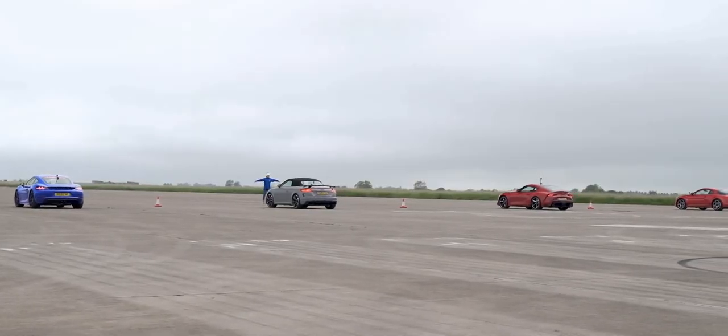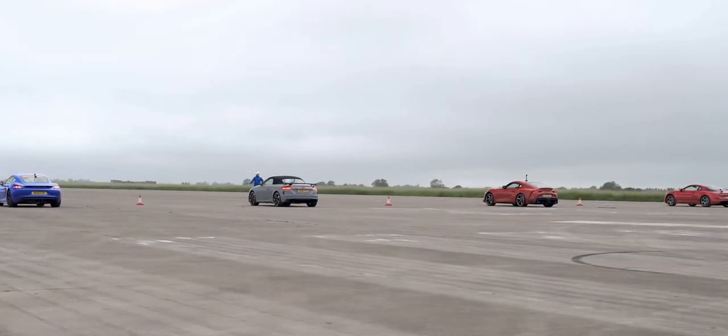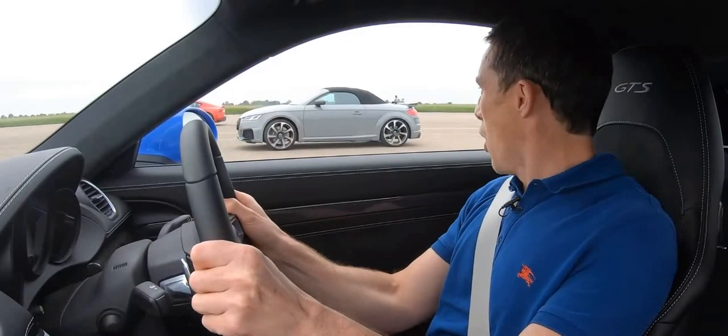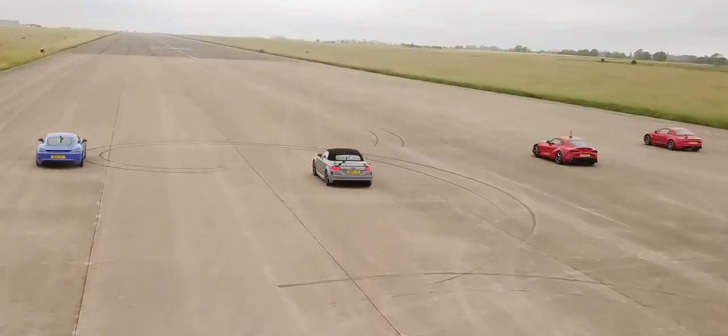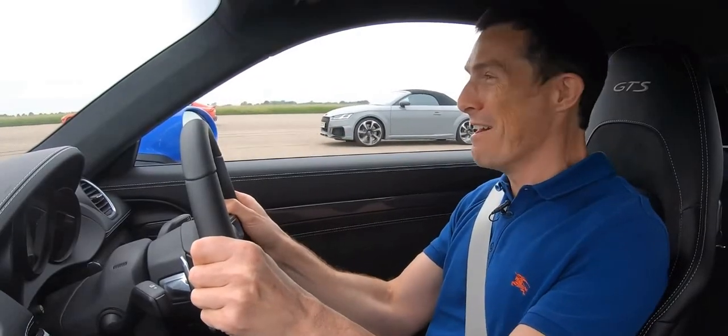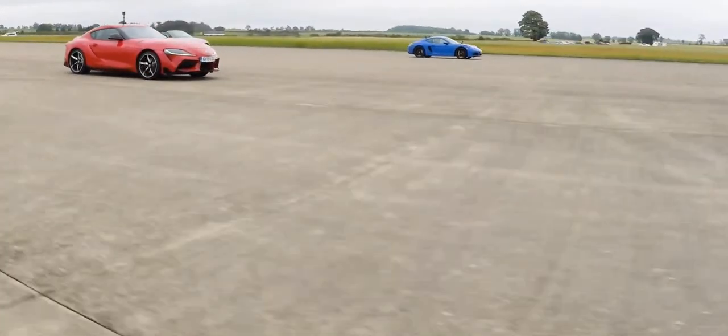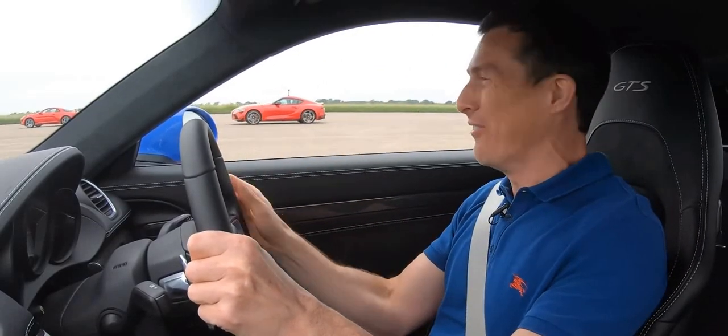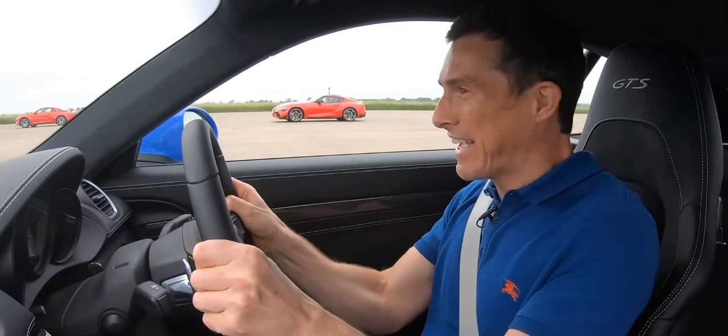3, 2, 1. Oh, this launched so well. That Alpine's gone! No way! That Alpine's fast! This is not working out as I thought it would. Can I catch the Alpine?